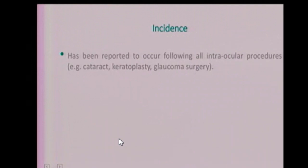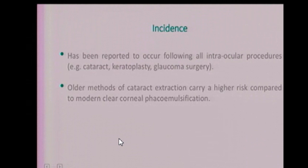Of course, it has been reported after any intraocular procedure, whether it's a cataract, a keratoplasty, or glaucoma surgery. We are unlucky here in glaucoma in our specialty because we deal with intraocular pressure. We see patients with high IOP, and we always aim to lower their IOP, so we encounter choroidal hemorrhage more than any other specialty.